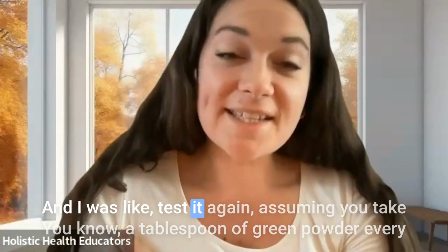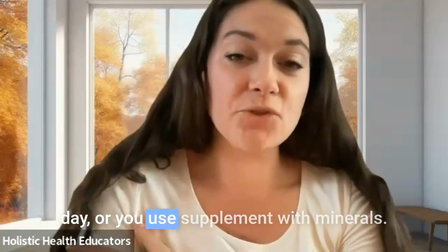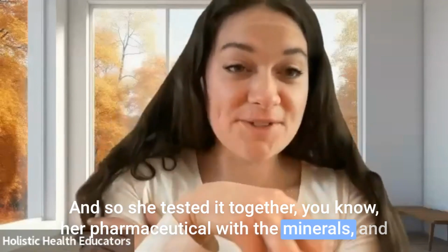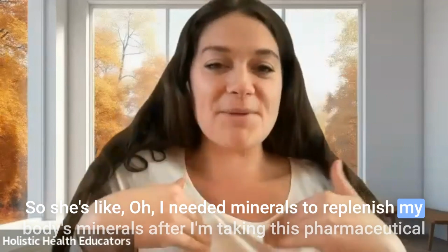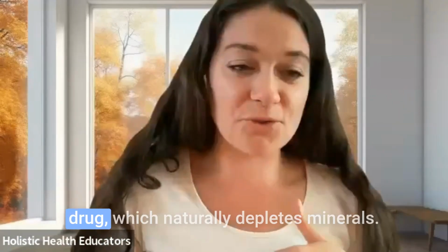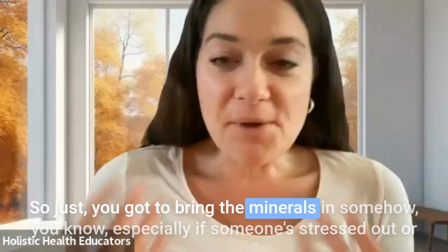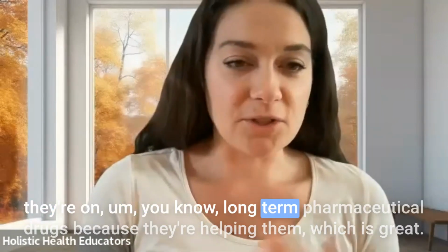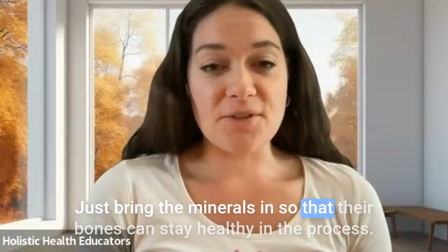And I was like, test it again, assuming you take a tablespoon of green powder every day, or you supplement with minerals. So she tested her pharmaceutical together with the minerals, and it was beneficially effective and tolerable. So she's like, oh, I needed minerals to replenish my body's minerals after taking this pharmaceutical drug, which naturally depletes minerals. So pharmaceutical drugs are another really quick way to deplete minerals. You've got to bring the minerals in somehow. So if someone's stressed out or on long-term pharmaceutical drugs because they're helping them, which is great, just bring the minerals in so that their bones can stay healthy in the process.